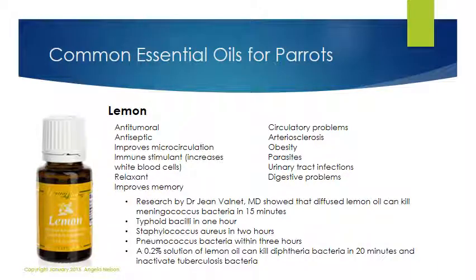I'm going to buzz through these real quick. Lemon. Lemon is antitumoral, antiseptic, improves microcirculation. It's an immune stimulant, so it increases white blood cells. It's a relaxant. It improves memory. It's used for circulatory problems, arterial sclerosis, which is just hardening of the arteries, obesity, parasites, urinary tract infections, and digestive problems.